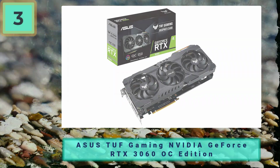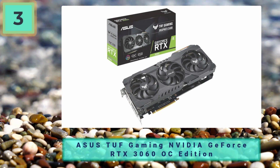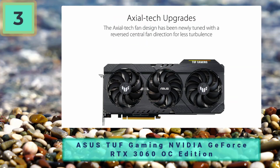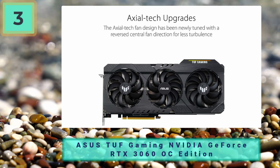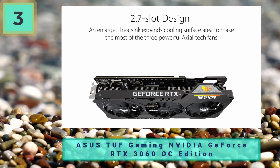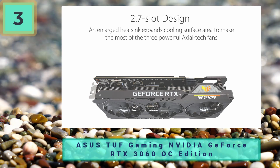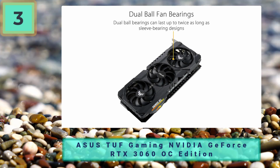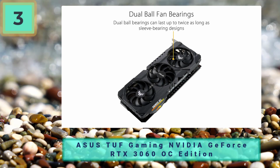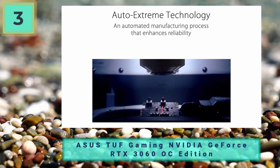Coming in number 3, Asus TUF Gaming NVIDIA GeForce RTX 3060 OC Edition. Best value for money RTX 3060. The Asus TUF Gaming RTX 3060 is the budget-tailored option within the RTX 3060 lineup from Asus. This OC edition ticks all the right boxes if you can't quite stomach the cost of the more premium ROG Strix option. Like all RTX cards, it offers NVIDIA Ampere streaming multiprocessors, 2nd Gen RT cores, 3rd Gen Tensor cores, and an incredibly well-built design.